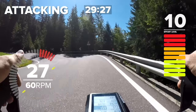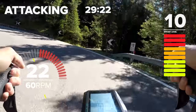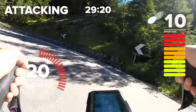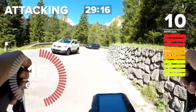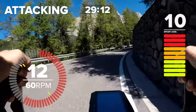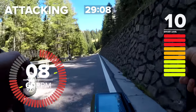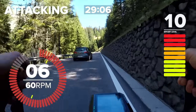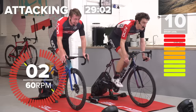You can hear me changing gear, so I'm getting a good leverage on the pedals as I get out of the saddle. At the moment, I'm trying to drop him, but it's not really working. He's obviously feeling good today. I'm working hard today, that's for sure. Okay, ready to get back in the saddle.